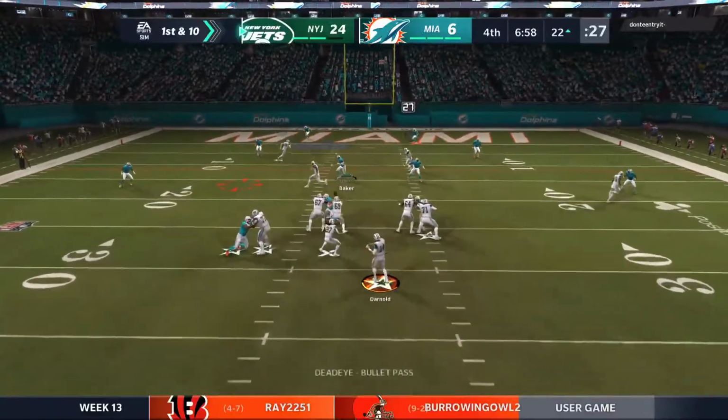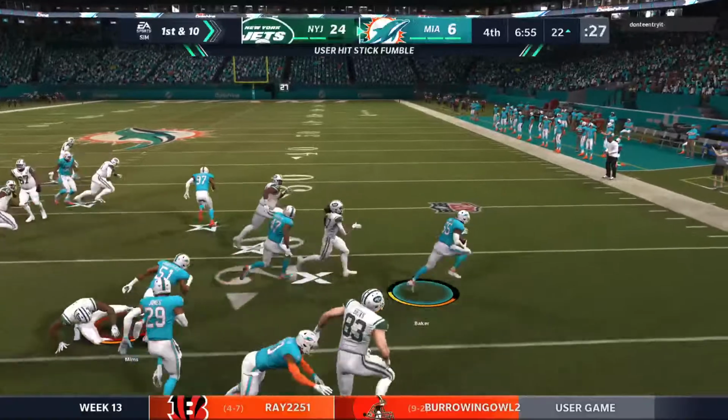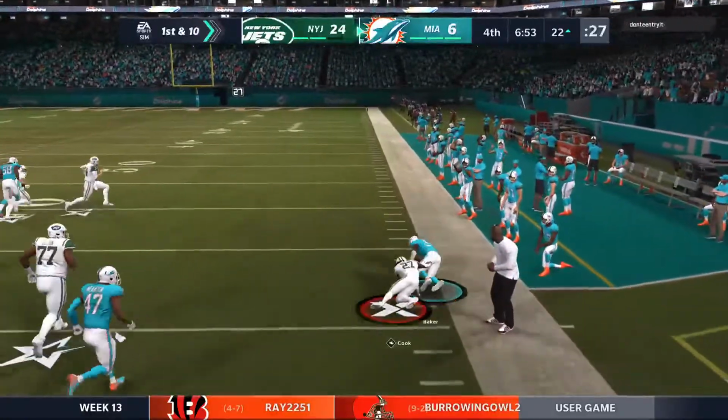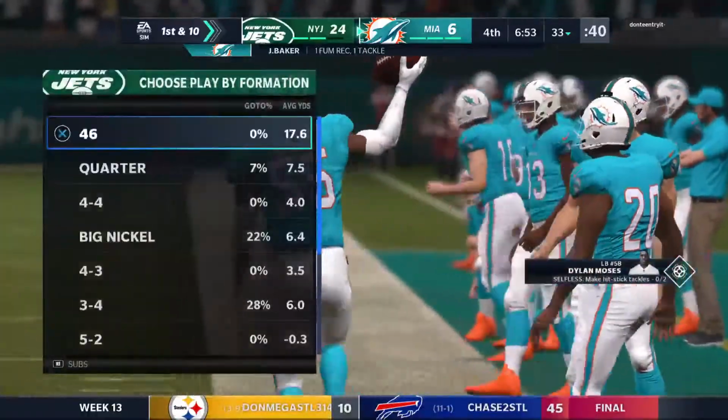Darnold on 1st down. Able to connect with Mims. And the ball is knocked out. And this is picked up by the Dolphins. That is not a fumble, bro. Back to the 33-yard line.